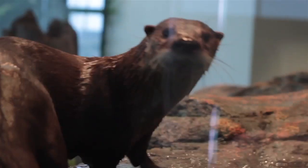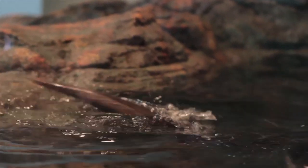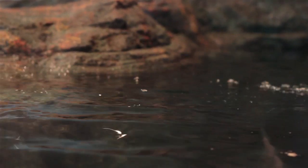The way the environment's set up for them, it looks like a nice natural habitat, and I think just the fact that they seem so active and happy and well-adjusted. I know this is pretty new to them too, but it seems like they're doing quite well.